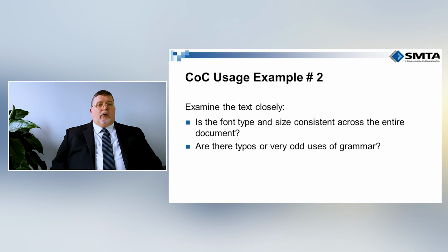Another example would be a quality check of the C of C itself. Is the font type and size consistent across the entire document? If not, those areas that do not match could be an indication that the document has been edited from its original content. Are there typos or very odd uses of grammar? These could be signs that the entire document is a forgery. An inauthentic manufacturer's C of C could be a very good sign that your supplier is not being forthright regarding the history of these parts.